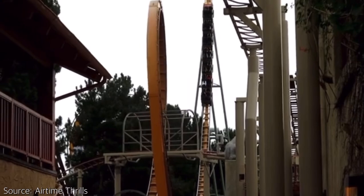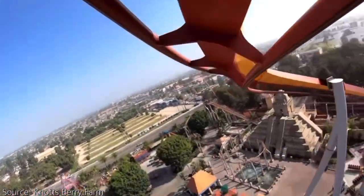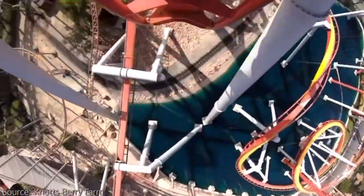Moving on to number 4, we have Silver Bullet. Now this 2004 inverted coaster definitely isn't everyone's cup of tea. I know a lot of people don't like it, and it gets under a lot of fire, specifically for its super shallow first drop. However, I definitely get a kick out of this ride.